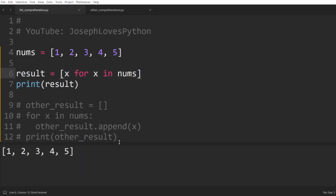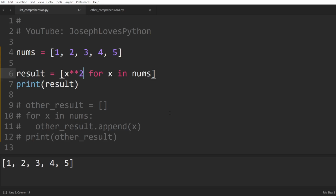Now this part, the expression, can actually be set to any valid Python expression. Say we want to compute the square of each element of nums and store those in result. We can simply write down x to the power of 2 here, which is equivalent to writing x to the power of 2 here in this equivalent code, and here you go.